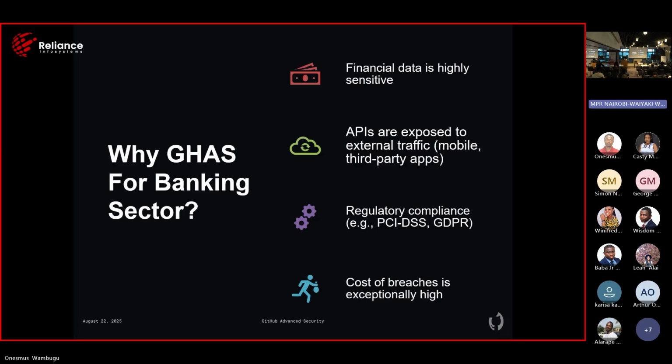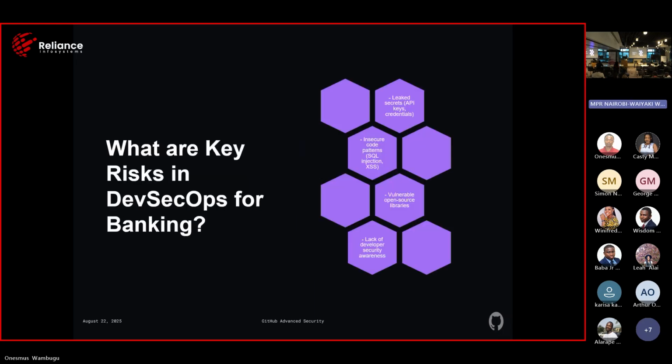Regulatory and compliance. So the sector must comply with strict regulations. So by using GitHub Advanced Security, we can comply. And then the cost of a breach is very high. So security incidents in banking can lead to significant financial losses, reputational damage, and regulatory penalties. So these points highlight why advanced security solutions like GitHub Advanced Security are critical for the banking sector.